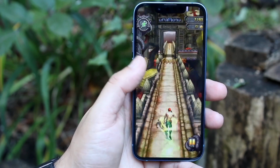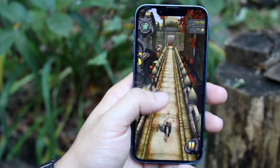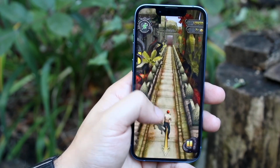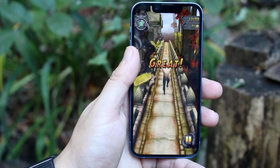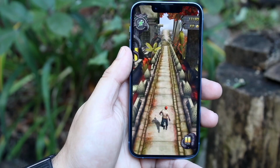I would love to see if Apple puts ProMotion on this display or anything like that, but that will significantly decrease the battery life. So I do think, as of this point, the iPhone 13 mini, for having that better battery life, makes it a much better and almost a perfect iPhone. And I want to say it is the perfect iPhone for a lot of people out there.